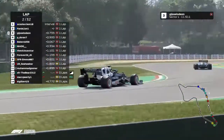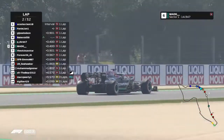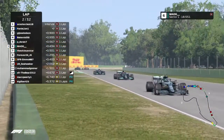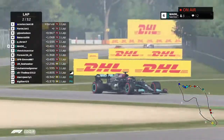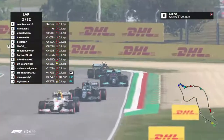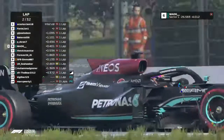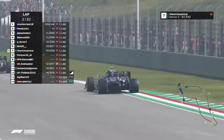Loading, chasing down Fanny Lyon over here. Matt J is dangerously close to Paul Durant now. Yeah, Justin, I think both the Aston Martins had a moment. I think I missed that on the camera.